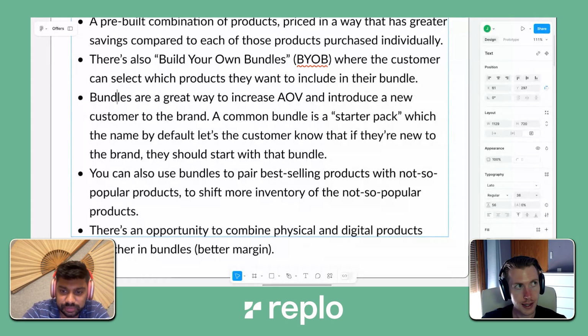Yeah. And I think the key, which we'll see in the examples, is you're giving the customer choice to curate their bundle, but the key is not to give them too much choice so it's overwhelming, right? If you give them too much choice, they're probably not going to make a decision. So I think there's a balance there that you have to find.